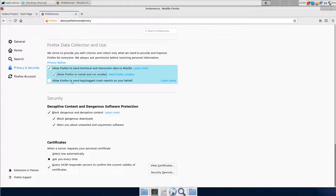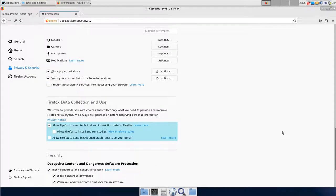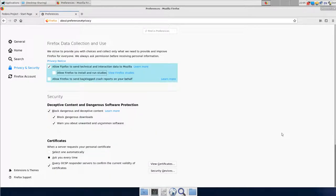No studies installed or run. I saw that link about what you share. It's kind of weird, because I guess that's more intrusive, since they don't click that by default. Backlog crash reports. Crashes is the only thing I want them to know about. Well, right now I don't want to fool with that.